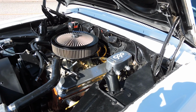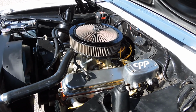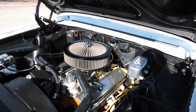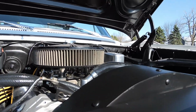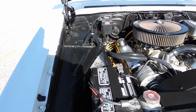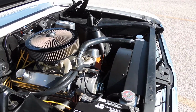It's got the CPP disc brakes, not power, but they stop great. Headers are in good shape on it. It's got an RPM Performer intake with an Edelbrock carburetor, 4-barrel. Inner fenders and stuff are very solid on it. It does have an aluminum radiator with the shroud.